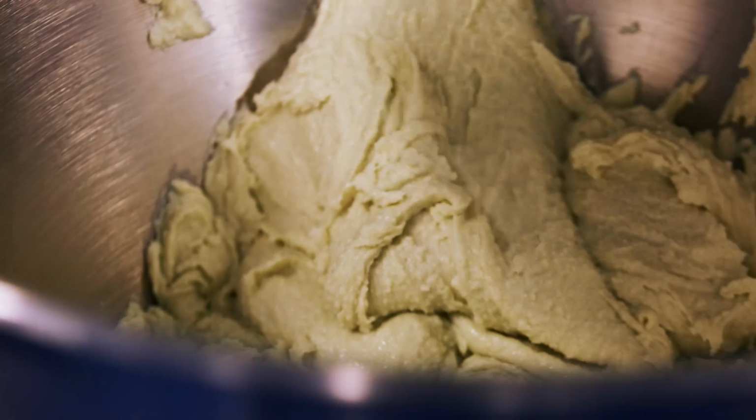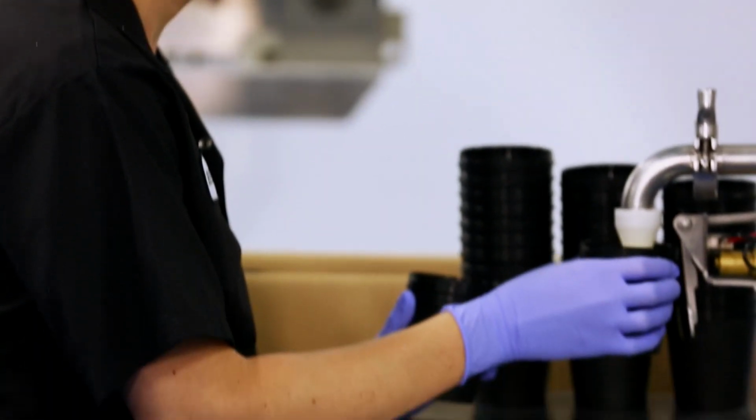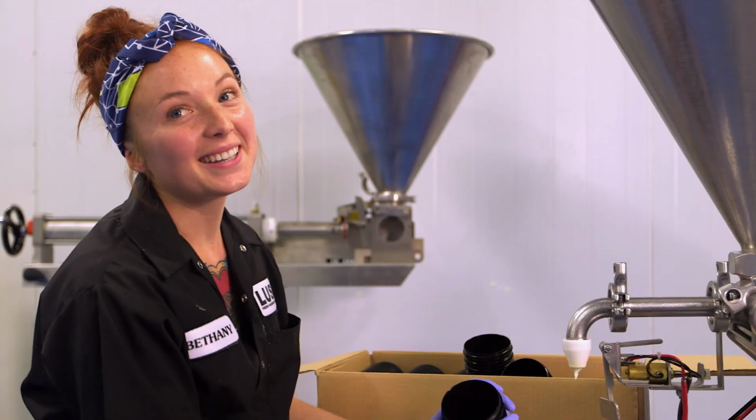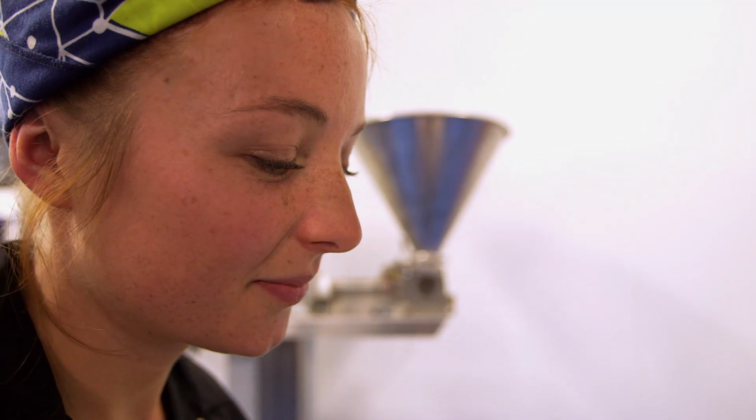The scrub is transferred to this tap-operated depositor, where Bethany measures it into 250-gram pots. By the end of the day, I can actually hear the ocean. Yeah, well, she's not the only one.